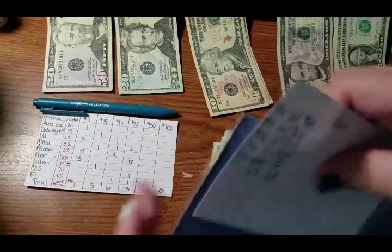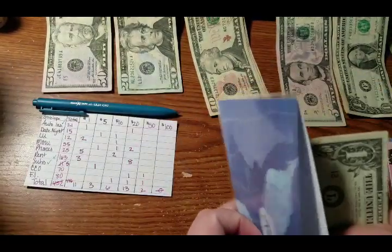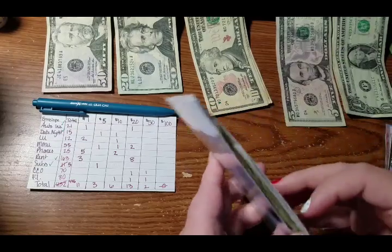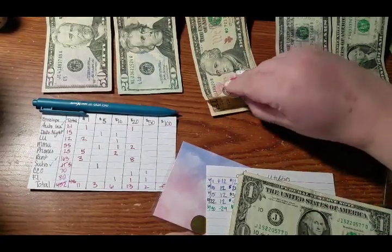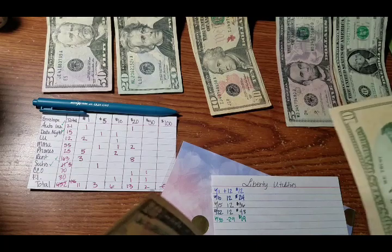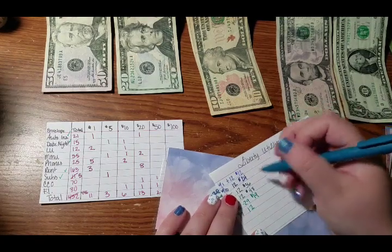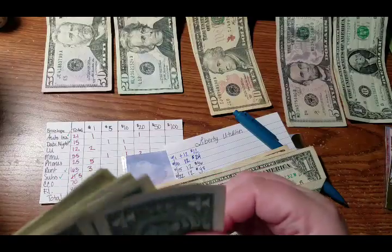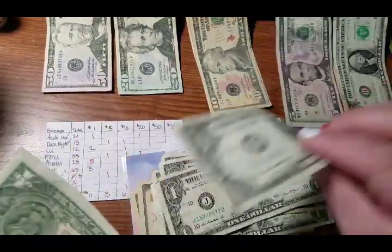Okay, so we have front down. And get them all facing up. Let's see. Well, let's go ahead and do these actually in order now. So next we have Liberty Utilities. So we had 19 in there. We are going to be adding $12. I believe it's a 10 on the back. Yep. So 7, 7, 12. That should make it, see, $29, $31. So 10, 20, 1, 2, 3, 4, 5, 6, 7, 8, 9, 31.